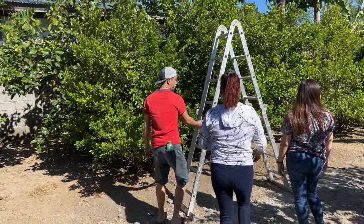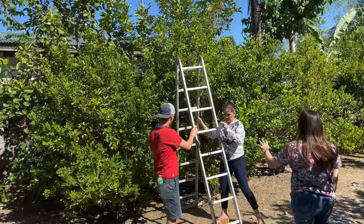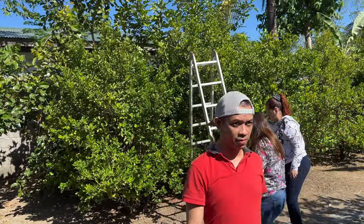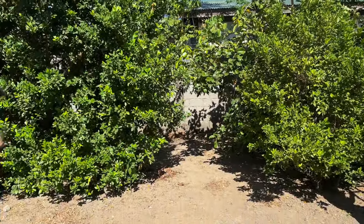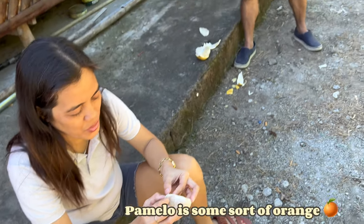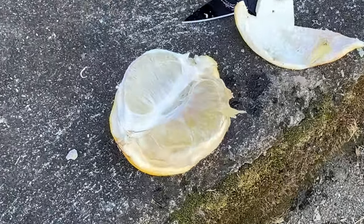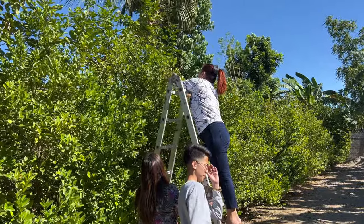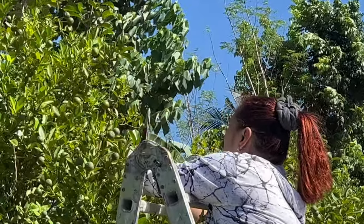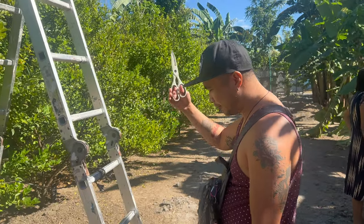So yeah, we're still setting up this search for fruits and whatever stuff you can get here on the farm, countryside area, province. They're still picking limes, calamansi. Pretty cool. What are you eating? Huh? Suha. Pomelo, one. Pomelo, two. Pomelo, three.